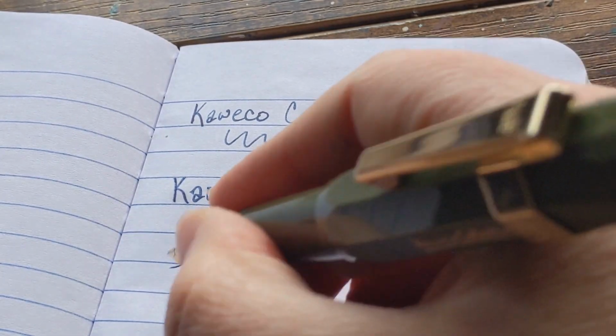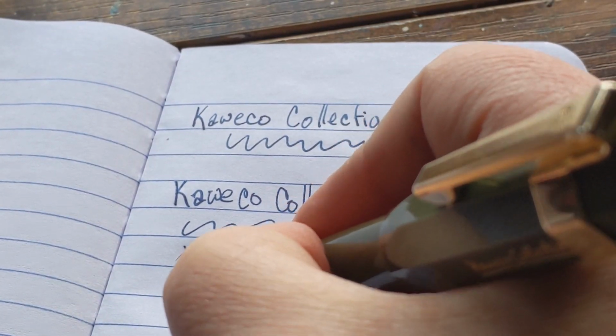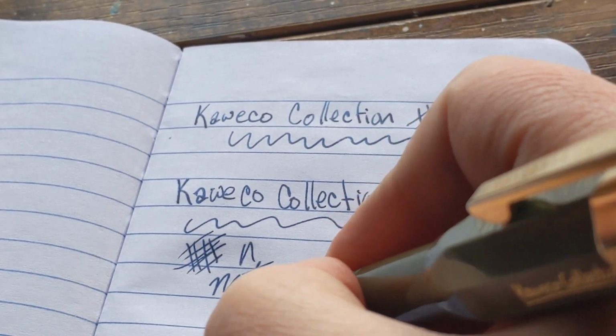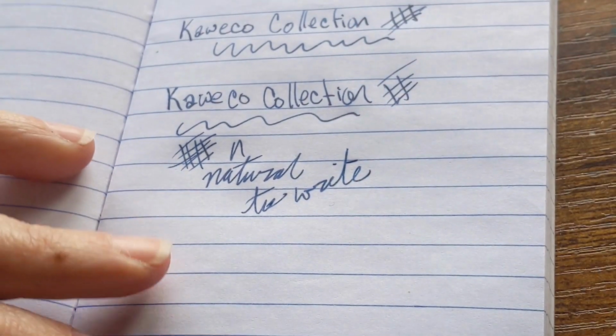Yeah, this pen just feels extremely natural to me to write with. I usually actually write in cursive when I'm journaling. And I do have bad handwriting, so don't judge me for that.